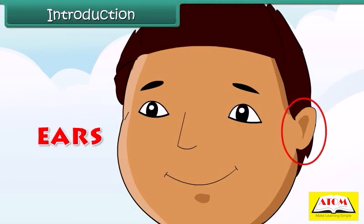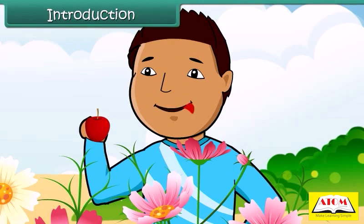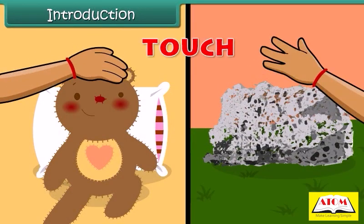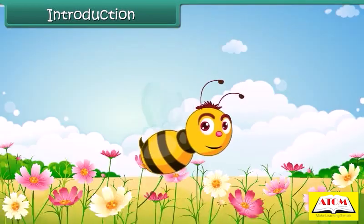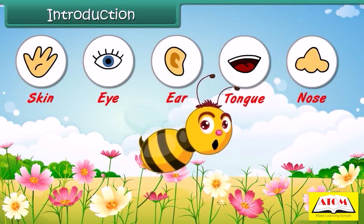Our ears help us to hear the melodious voice of the birds. Our tongue helps us to taste fruits. And our skin helps us to feel the touch. The five senses in our body help us to know the world around us.